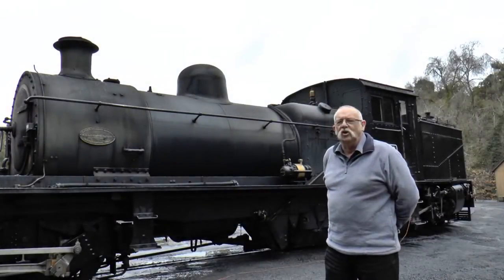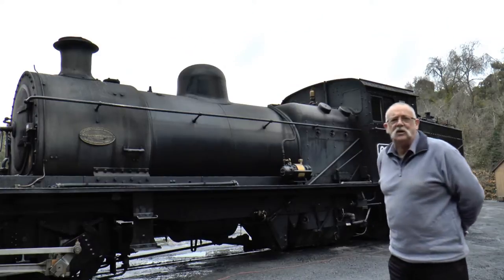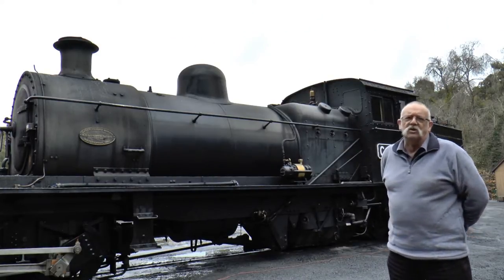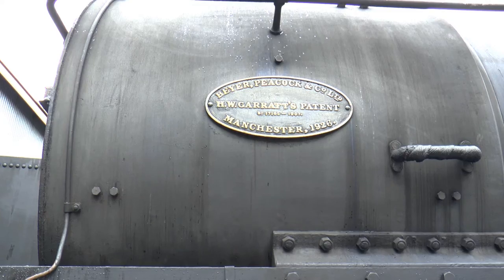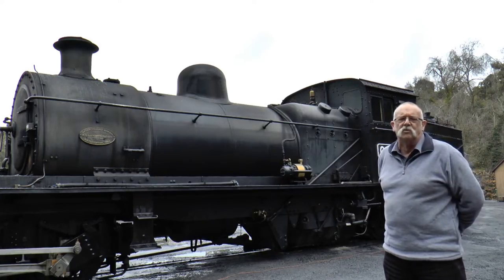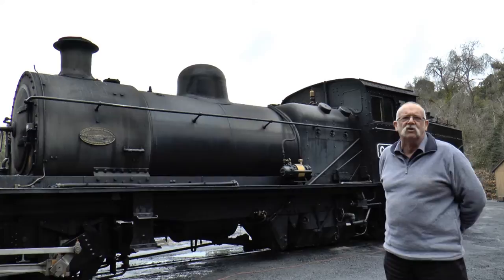This is our 1926 Beyer Garratt. It was built in 1926 and imported to Victoria to operate on our narrow gauge. The intention was to eliminate the use of double-heading locomotives, which had been a practice as the loads got heavier and heavier.